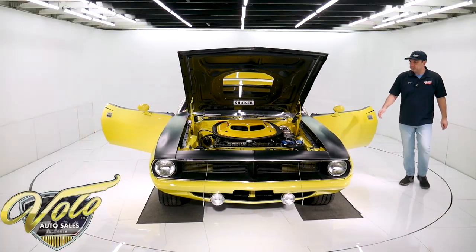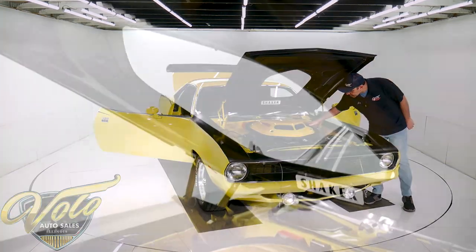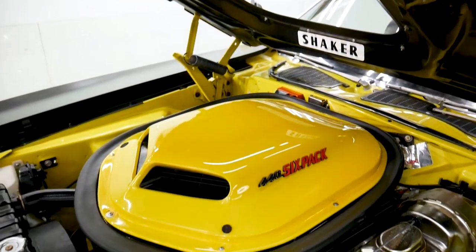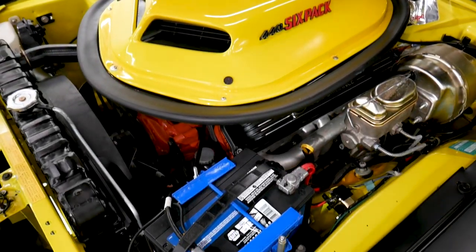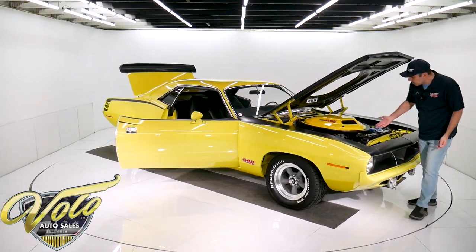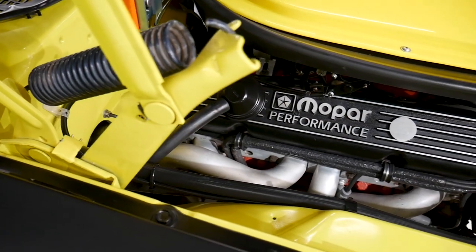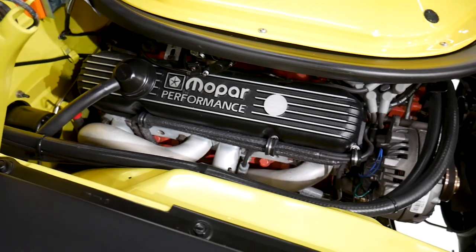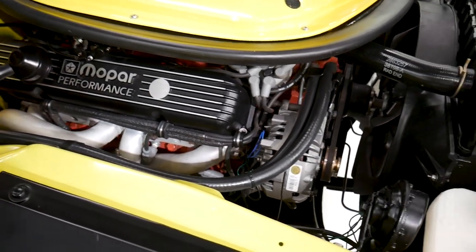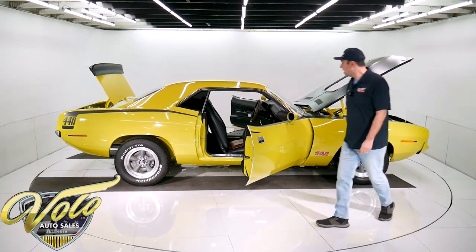New carpet. Back under the hood here, it's an all-new power brake system. It's got power steering. It's got Hooker headers. Mopar finned aluminum valve covers. All the components look new. The alternator, the horns, the washer bottle, the radiator, the Mopar hoses and clamps. Everything on the firewall looks new. So a completely restored engine compartment.